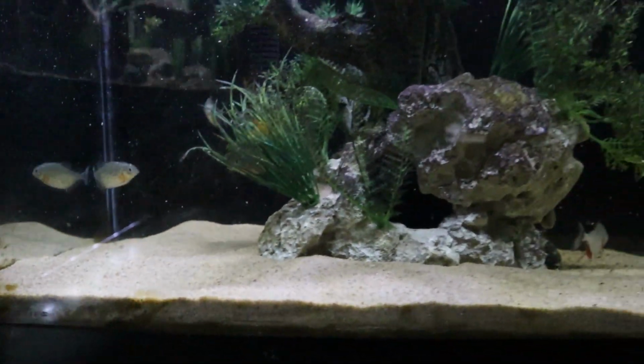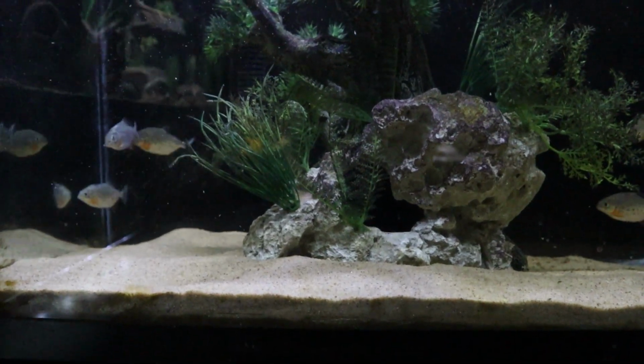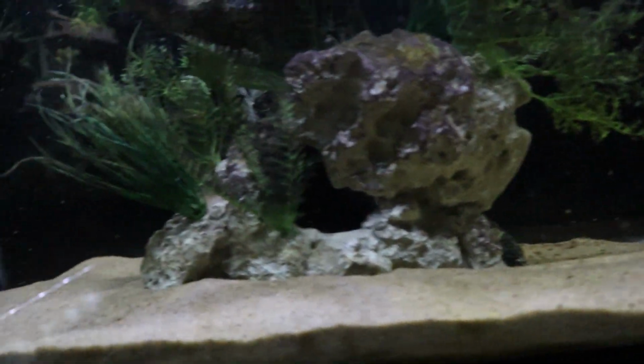I did drop in a night crawler for them the other day, and they did not immediately eat it, but then I came down here later and it was gone. So I'm assuming they ate the worm because it's not in here. But yeah, we will definitely be doing a few different piranha feeding videos here in the next couple weeks. I'm thinking we'll start with worms, see if they go for that. Then I'm also thinking crickets, shrimp, guppies, and anything else you guys might want to see.